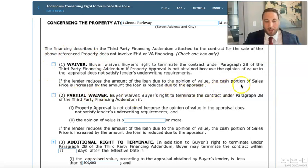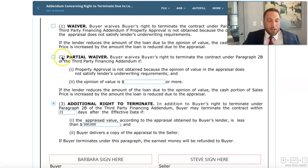Not the case anymore, unless it's a special situation, a house that's really in demand. But that's more of a multiple offer type thing where you can demand that. Partial waiver, it could be used, not as often used, I guess, but I'm buying the house for $500,000.